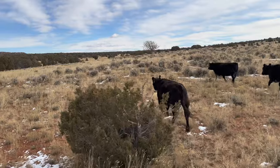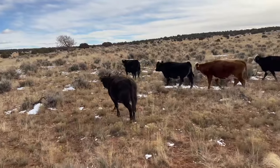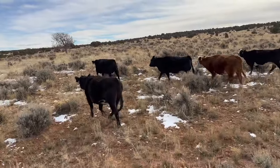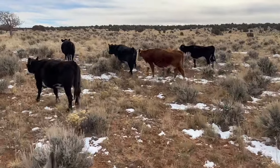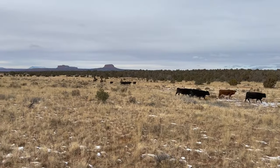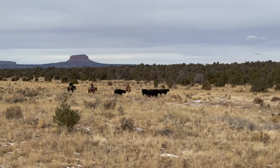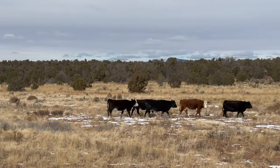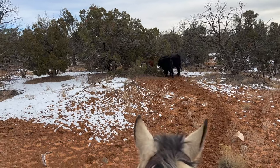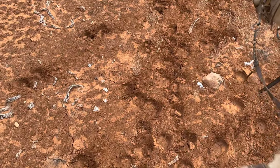All right, we are back in this other pasture now, gathering cows that we're gonna drift south and just getting them bunched together, and then we're going to be headed out. All right, got everything together. Now we got to push them through trees for several miles, and then we'll pop out on the highway out there.